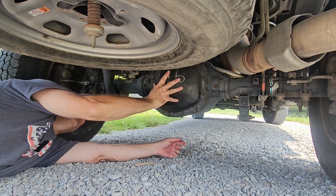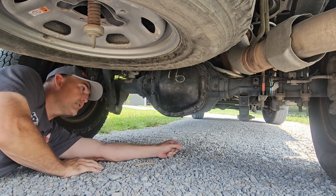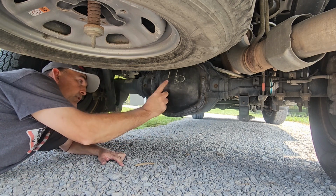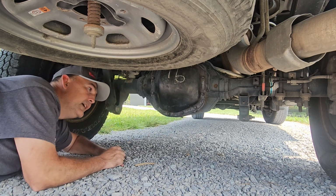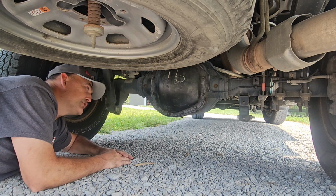And then yesterday I did the rear differential. So this truck has the Sterling 10.5. And so I went ahead and did this. It was pretty quick and easy. These are 13mm bolts. Since I have an electric ratchet, it made it super easy.